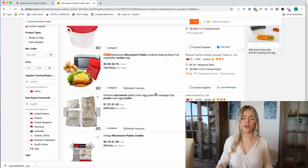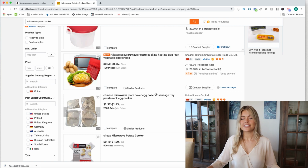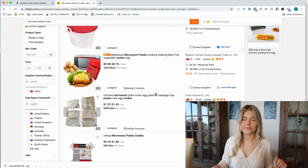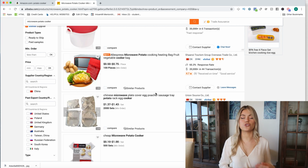So you're going to ask them for the MOQ prices, which means minimum order quantity. Some have an MOQ of 1,000, but if you're a student of mine, then you know how to negotiate down. And that's exactly what I teach my students, is how you really take this into a low risk way.